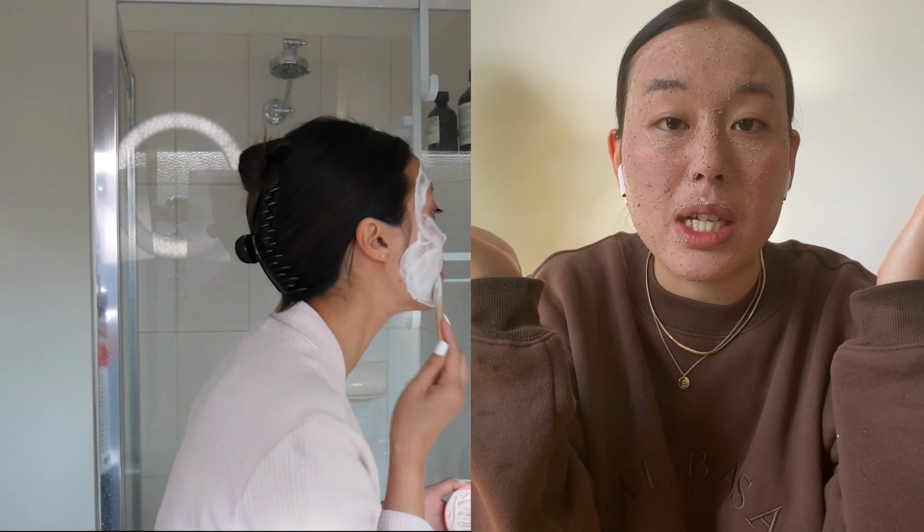So I've got my mask on, so I gave myself a nice scrub. Sometimes I use my fingers, sometimes I use the back of the spoon. But always make sure to be gentle when you're using physical exfoliants, because you don't want to damage your skin either. And now I'm just going to let it sit for 10 minutes. 11 minutes later. Okay, it's been 10 minutes.